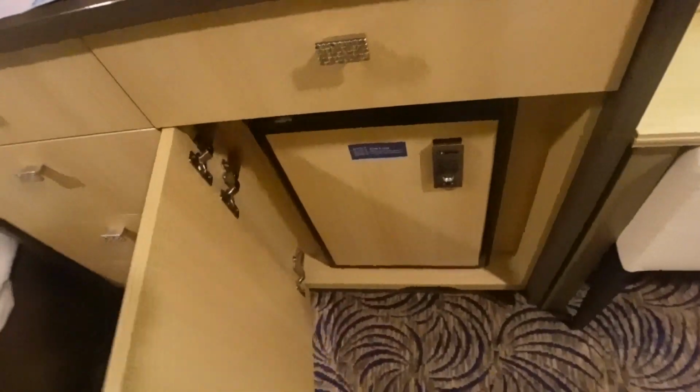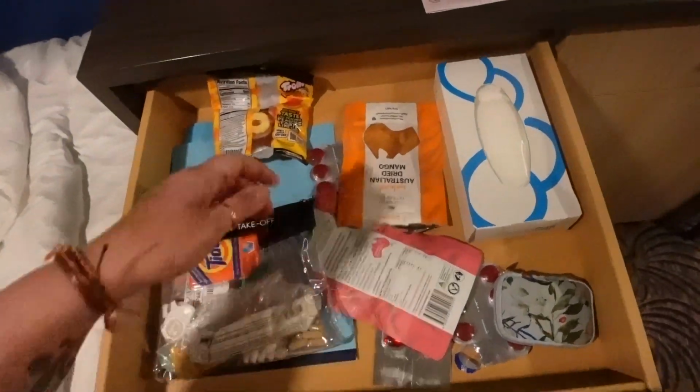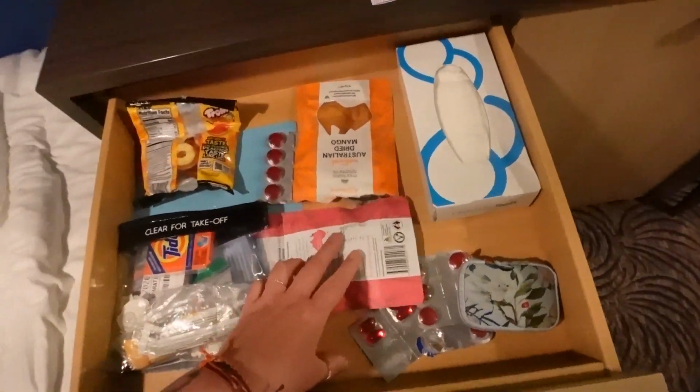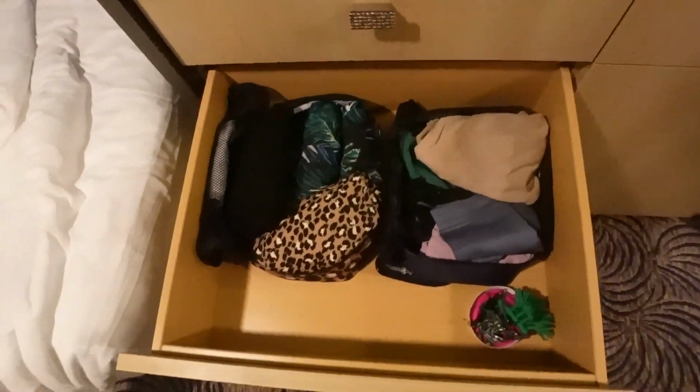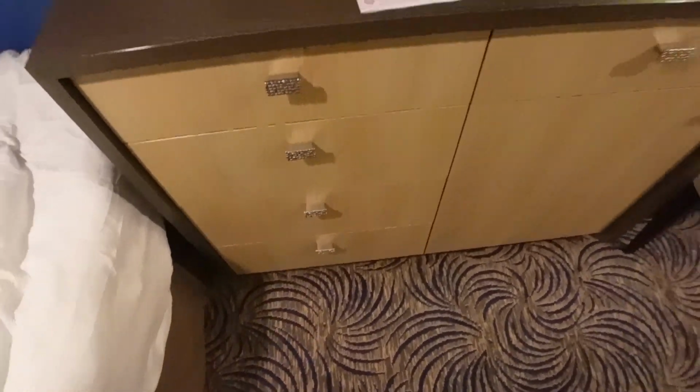We do have a mini fridge. This is a drawer that we just have some snacks and some pills. This is my drawer with my packing cubes for swimsuits, undergarments, and jewelry. And then those are Kristen's drawers for whatever she's using.